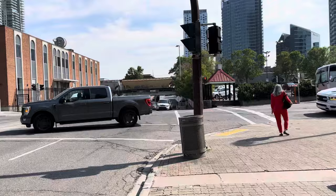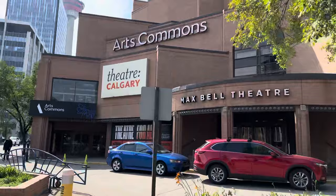This is where you're playing back here. Yep. So here we are in this building, and there's our buses and trucks over there.